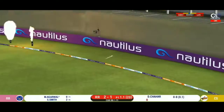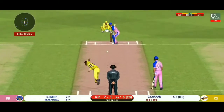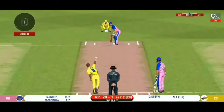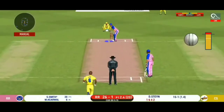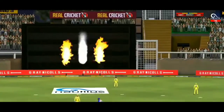That is in the air and in the gap as well. Goes for four. Oh, that's huge. It's disappeared way into the... Really good stroke there. Straight up in the air and that's a six.